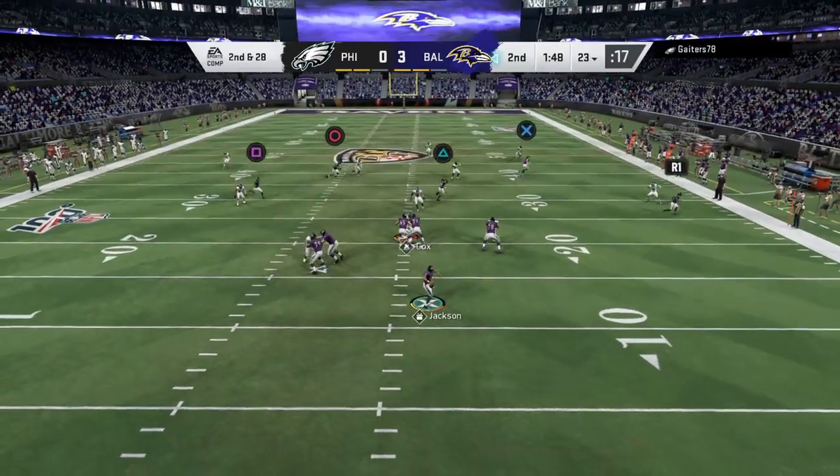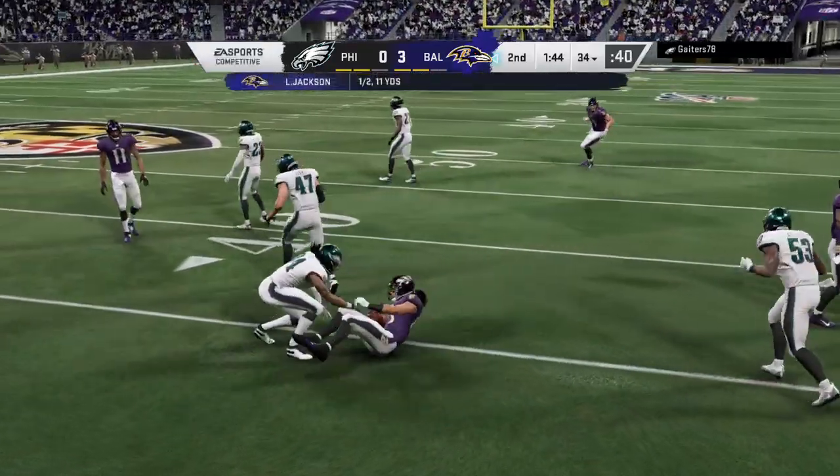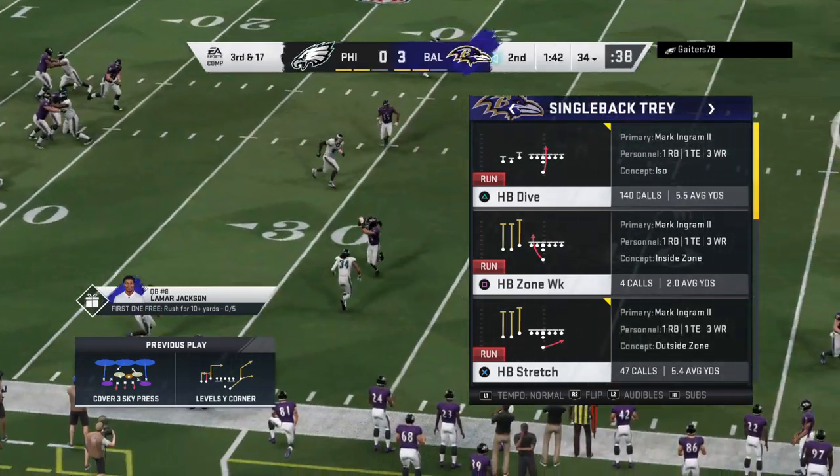Jackson now. It's brought in here by Willie Snead. They get 11 back on that one. It leads to 3rd down.